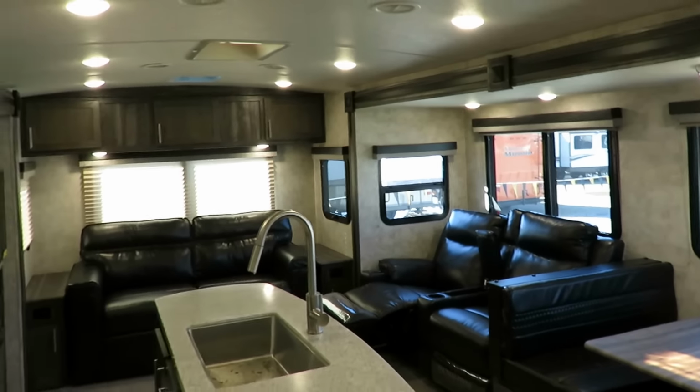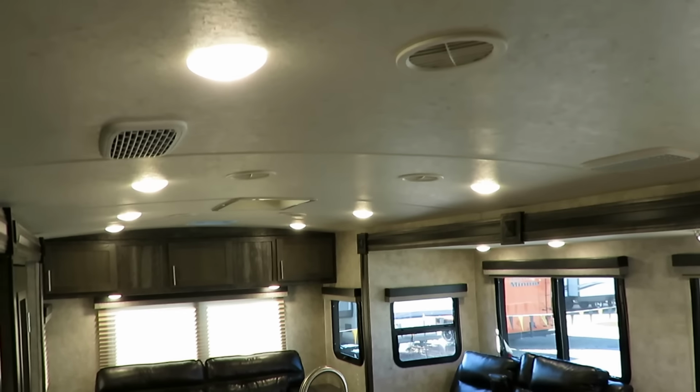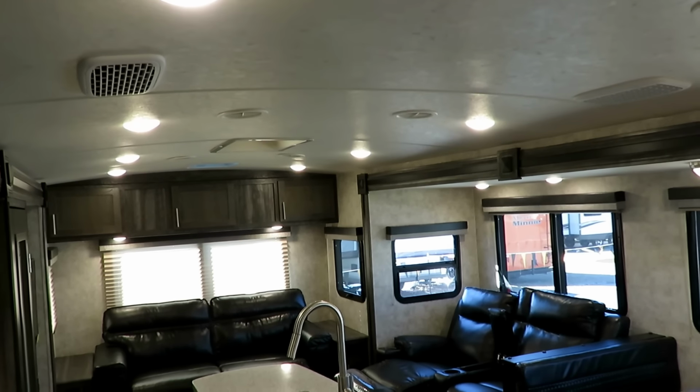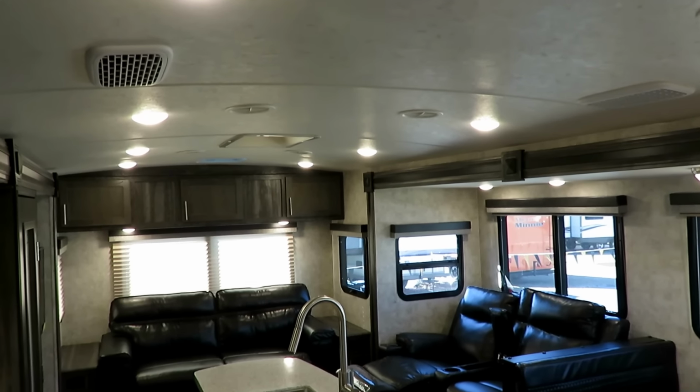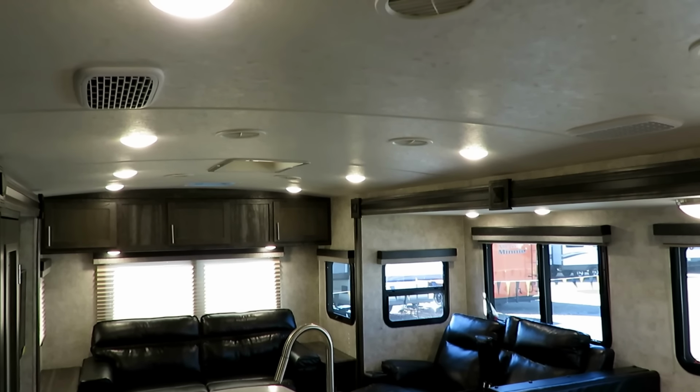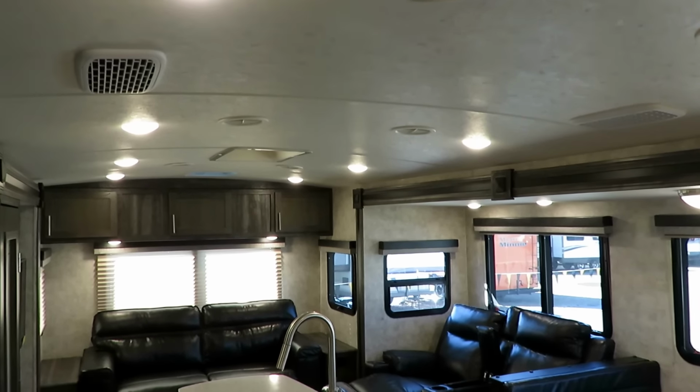Speaking of airflow, Whisper Quiet AC. That is an industry first in an ultralight travel trailer. Never been done until Highland Ridge came along. And we were one of the first ones to have it here at Highland RV. We are one of their flagship dealers for sure.